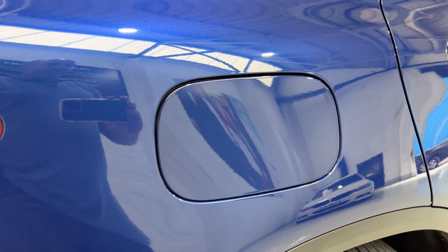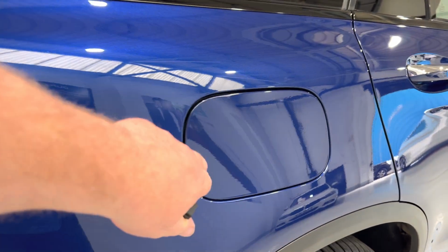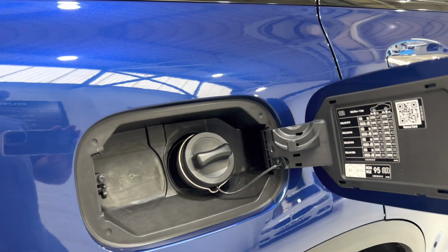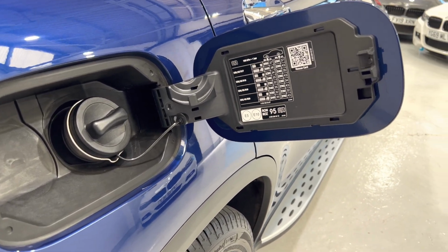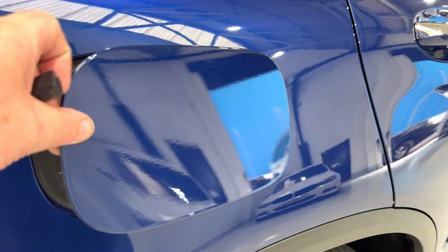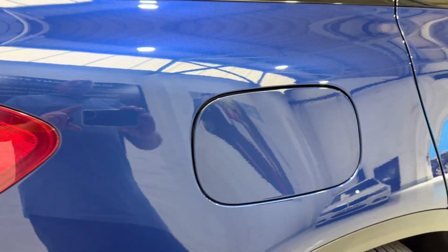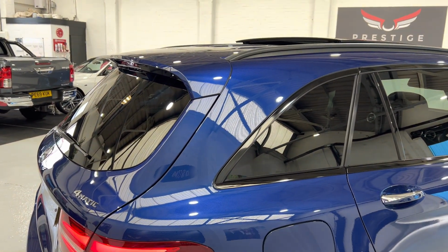Oh, I think I might have left the car locked. Let's just unlock it. There we go. And then that pops open. All lovely clean in there. Runs on the E10 fuel, no problem. Because this is the 250, and I think I forgot to mention that, petrol, right at the beginning of the video. Must be the heat.